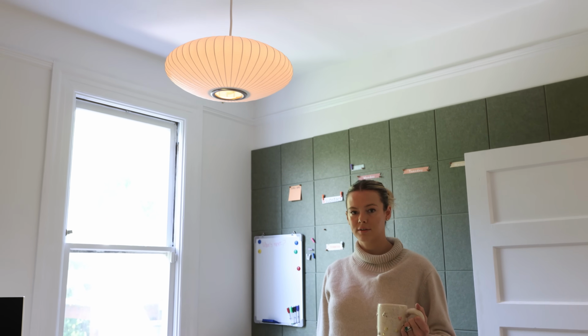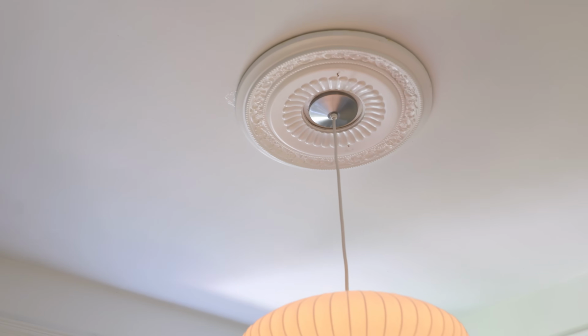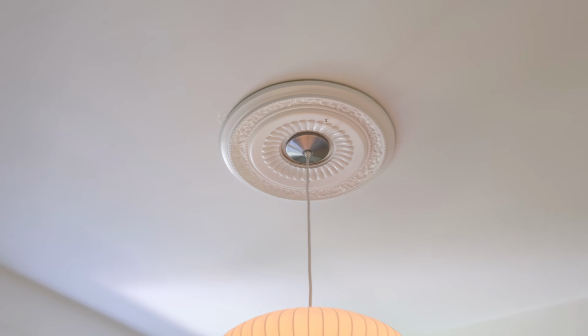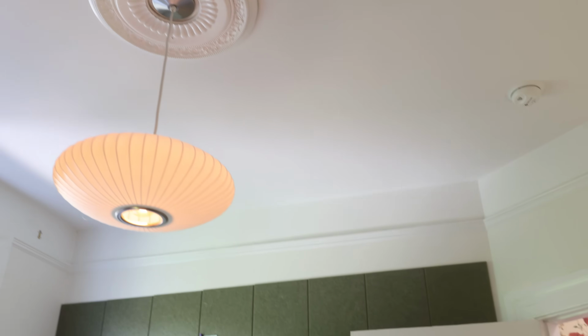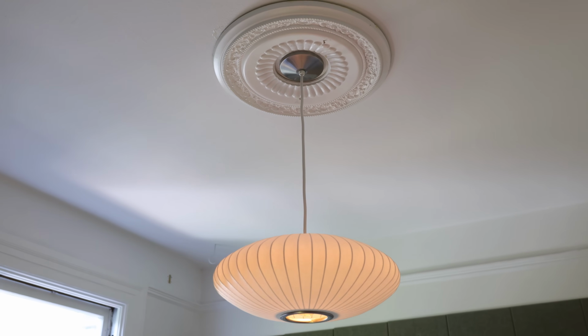Ceiling roses are only like $50. You would think they're so expensive, and you literally just glue it to your ceiling, and it just makes your house look more expensive. It's more architecturally significant. I think they're beautiful. They cover any mistakes or smudges that your electrician made installing lights. Like 10 out of 10 recommend architectural roses.